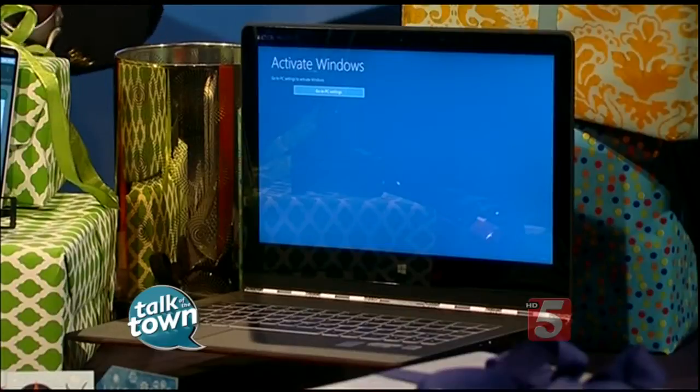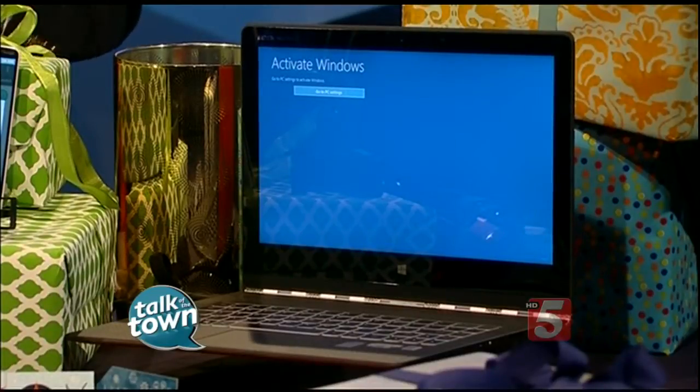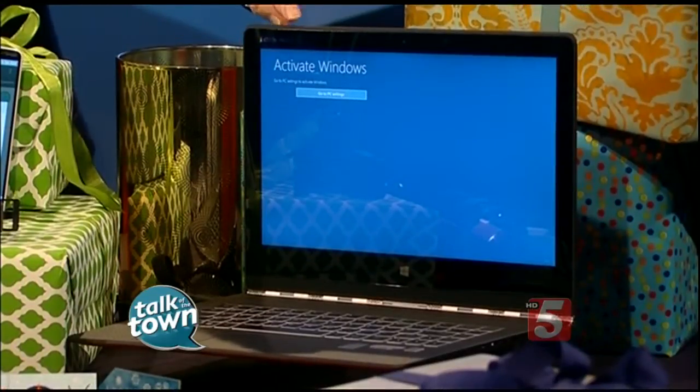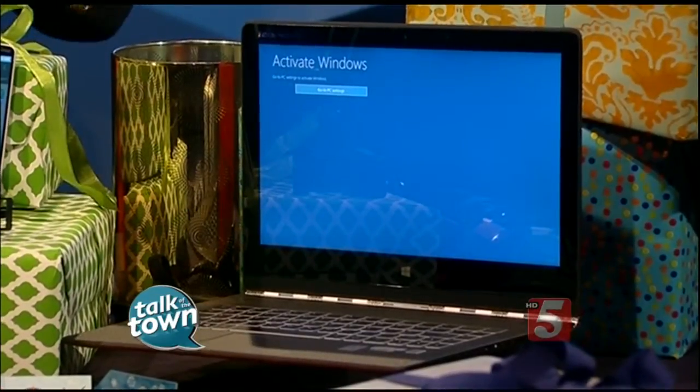They're at the top of the list, followed by laptop computers, which haven't gone away even with the success of your tablet computers. This one is the new Yoga Pro 3 from Lenovo, which is actually a convertible. You can fold it over and use it as a touchscreen tablet or as a laptop. TVs are number three on the list.